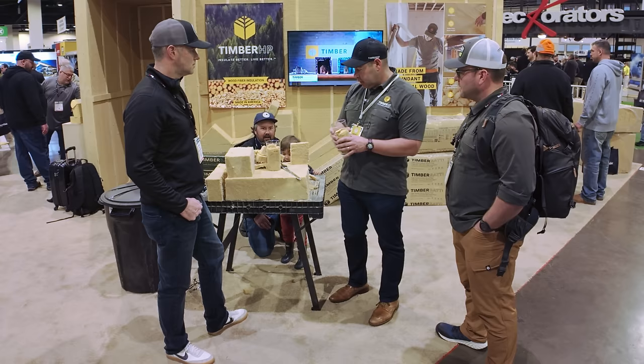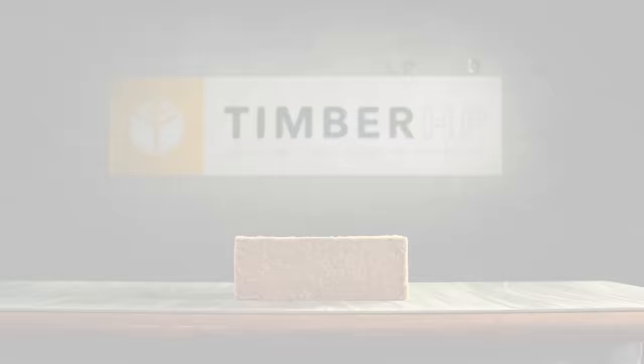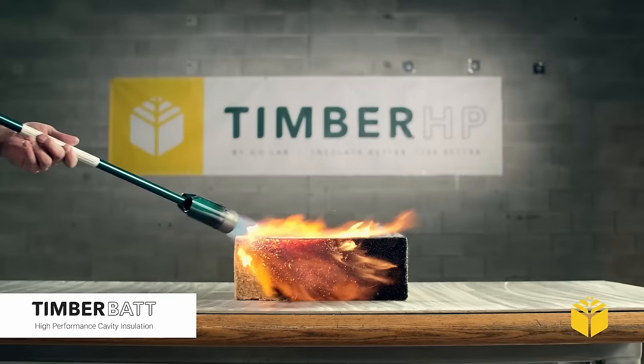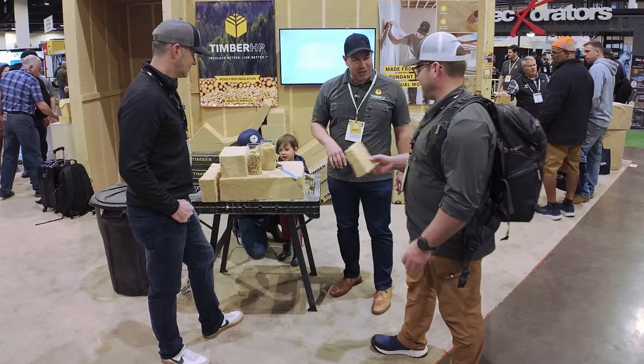The liquid borate does give the fire rating. So it is a Class A ASTM E84 Class A rated product. You would do the same exact assembly as you would with a mineral wool or fiberglass to hit your 1 hour or 2 hour fire rating. And it smells like wood. It's about 99% wood. The rest is just liquid borate.